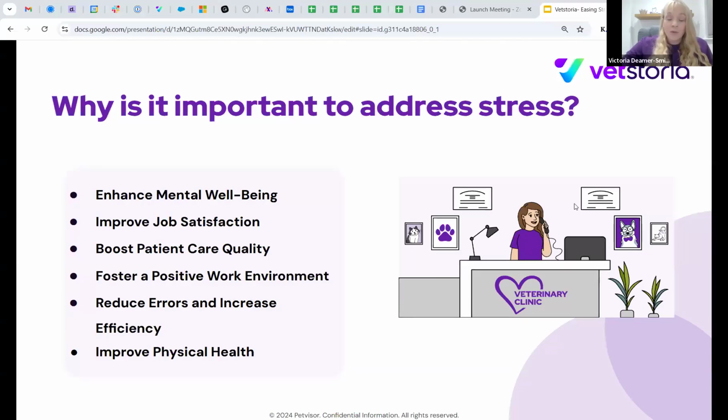Then we have improving job satisfaction. So unchecked stress leads to dissatisfaction. But if we manage stress, we tend to feel more in control of our role, engaged and connected to our purpose, which is really important, especially in the caregiving industry. And when we feel connected to our role, this will lead to motivation and commitment.